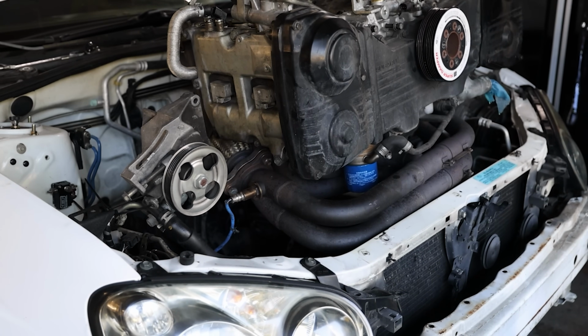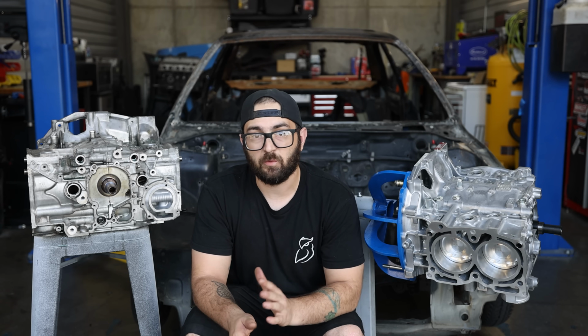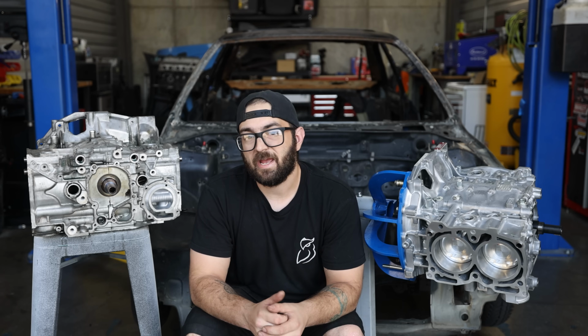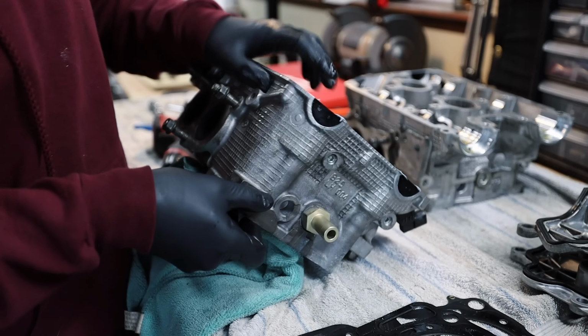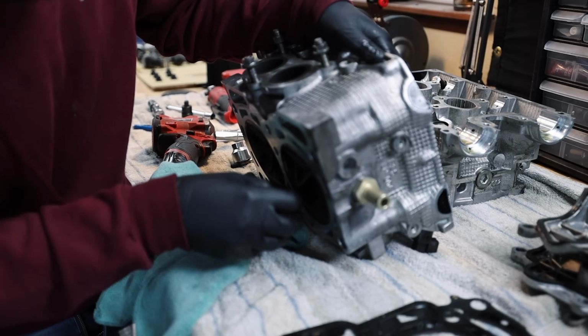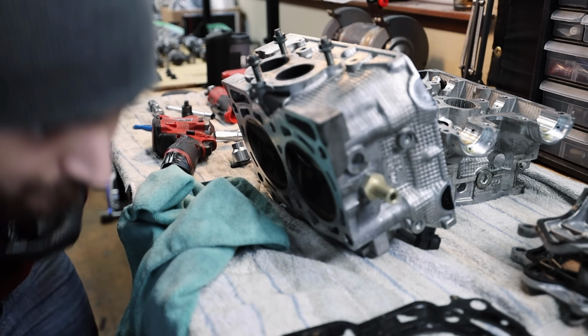A compression test is going to tell you how strong the compression is in the engine. If you have lower compression in one cylinder over another, you could have valves leaking, piston rings leaking, it could be X, Y, or Z things. But if you do see decreased compression in one cylinder, what you can do from there is a leak down test, and a leak down test is going to tell you exactly where the problem is.